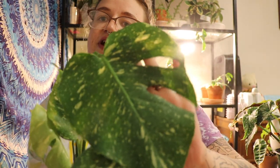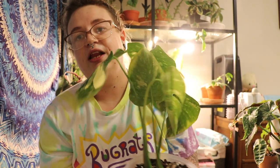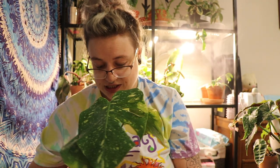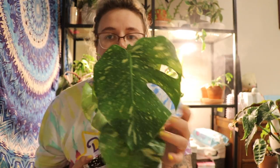And then this is the only fenestrated leaf. And then there's this little leaf right here. And then the slightly bigger one right here with just like, I love this. I love the Thai constellation. I think it's so beautiful. I just have to find a Monstera elbow now, and then a Monstera alba, and my little Monstera deliciosa collection will be complete. It's so pretty. I love plants with white variegation too. Their foliage is just so beautiful.